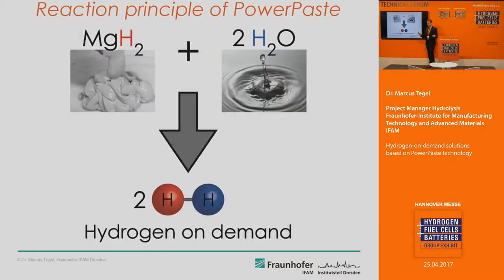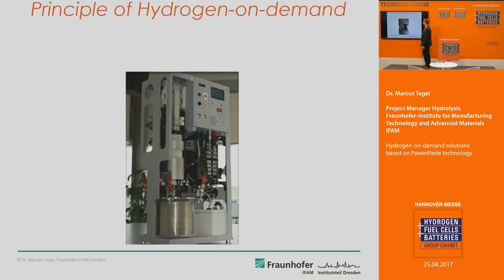What is, chemically speaking, the principle behind PowerPaste? It's relatively easy to understand. The magnesium hydride in the material reacts with water to form hydrogen. And the trick is, half of the hydrogen actually comes from the water, and the other half from the magnesium hydride. So it doubles your hydrogen capacity of the magnesium hydride. And it's a real hydrogen on-demand solution, as I will show you, as you can dose both compounds.